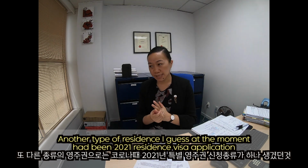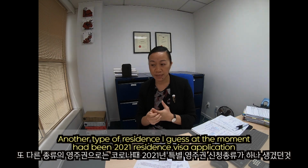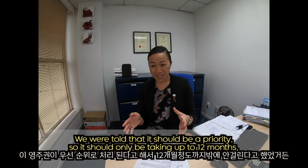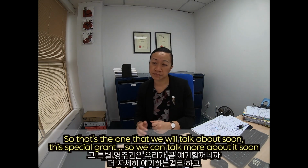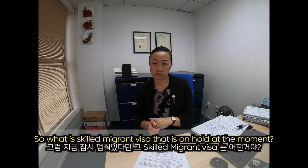Another type of residence, I guess at the moment, had been the 2021 residence visa application. We were told that it should be a priority, so it should only be taking up to 12 months. We've now been told that it could take 18 months. So that's the one that we will talk about soon, the special grant thing. So we can talk more about it soon. Okay, so what is the skilled migrant visa that is on hold at the moment?